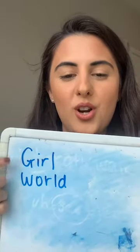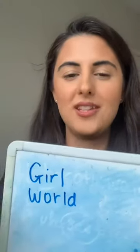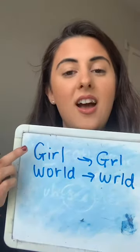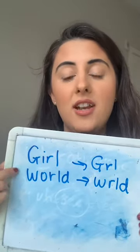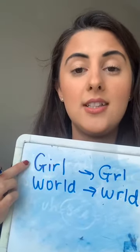So these two words end in the R and L sounds. It's almost like the vowel's not even there. It's like this becomes girl and this becomes world. Like that. Girl, world. So we are pronouncing the R, we are pronouncing the L, and for world, we're pronouncing the D. So we're not skipping out on any of those consonants. We're just kind of skipping over the vowel. So girl and world. Hopefully that makes sense.